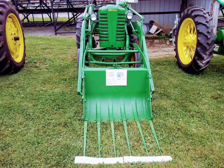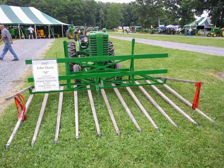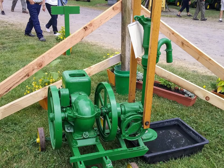There's always a good show there. They had all sorts of things. They had these tractors with various loaders on them. They had this nice little M that had this buck rake on it. Very nice. They had all sorts of things, and John Deere didn't just make tractors.